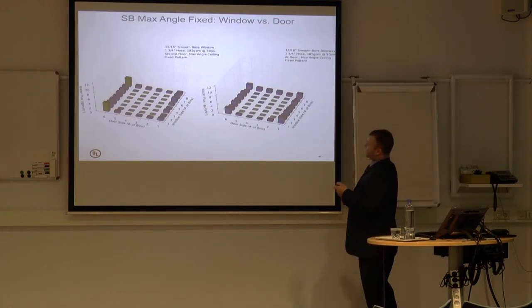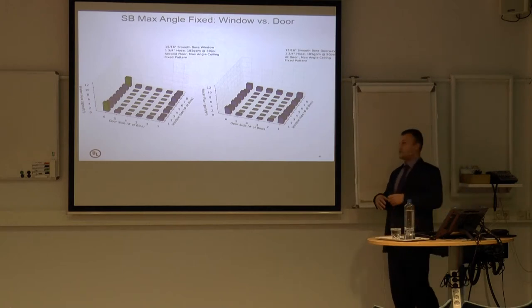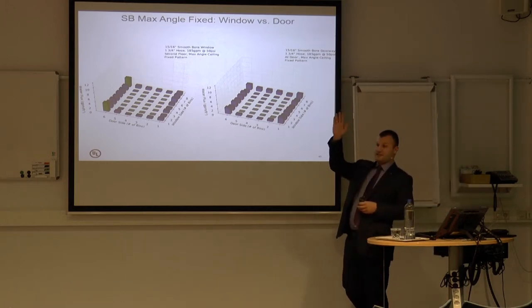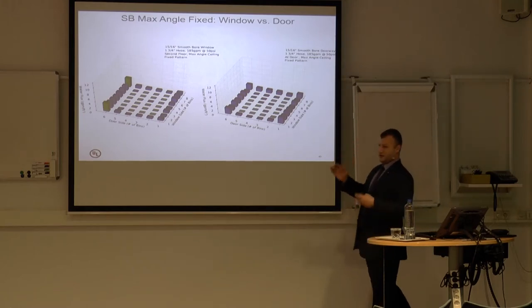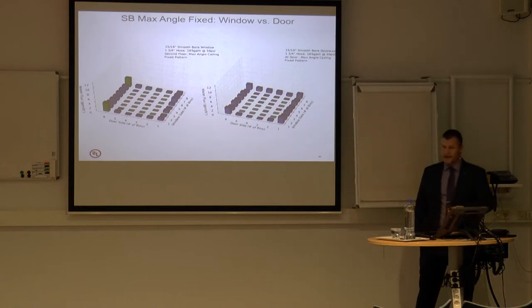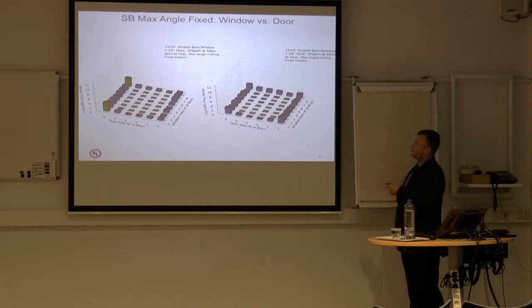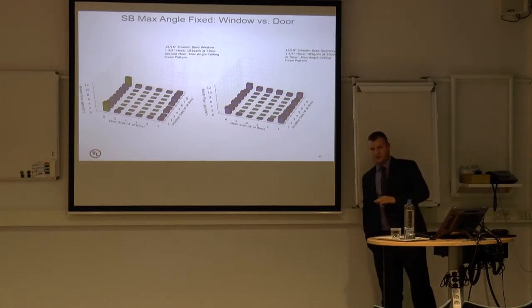Starting with the first type of attack, smoothbore max angle fixed, meaning I'm using a smoothbore nozzle, I'm not moving it, and I have it as steep as I possibly can. What happens when I look at it going through the window versus the doorway? We start to see something very interesting off the bat. Again, this is what we would be calling exterior, this is what we'd be calling interior. We're seeing that we're not getting very much water into the middle of the room at all.